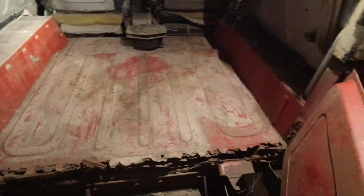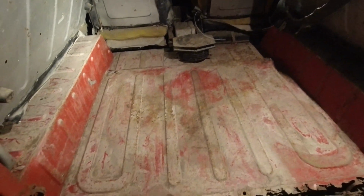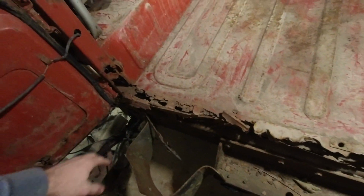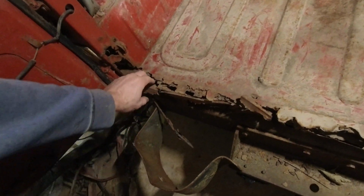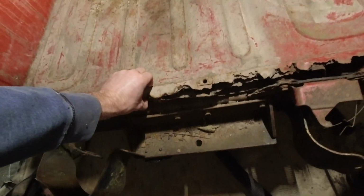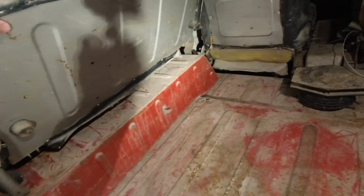Well, that looks a whole lot better. Really just needs a good wash now, but other than that, there is a little bit of rust right here on both sides. But honestly, I'm pretty happy about that. There's a bunch of rust along the back here, but that's very, very common, so I'm not too worried about that. We'll need to repair it, but that is something we can do. And I'm pretty sure they make patch panels for this back little bit too. I'm sure they do, because they make patch panels for all of this.